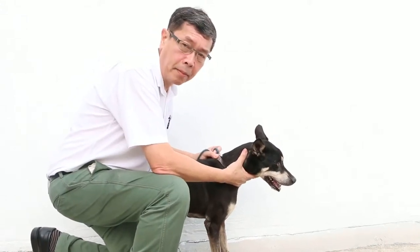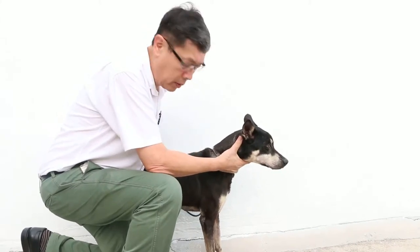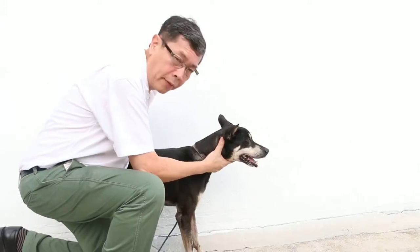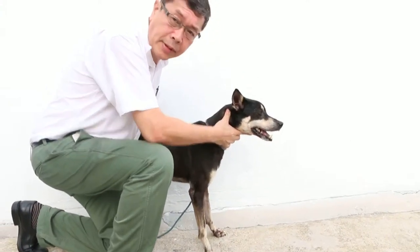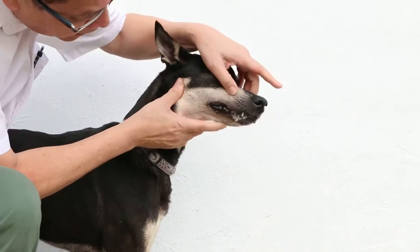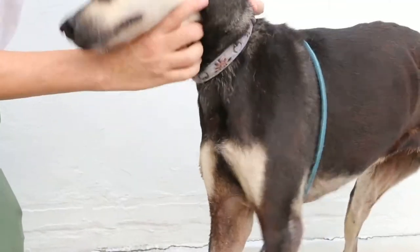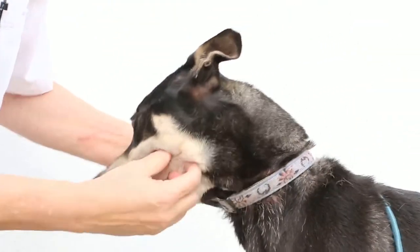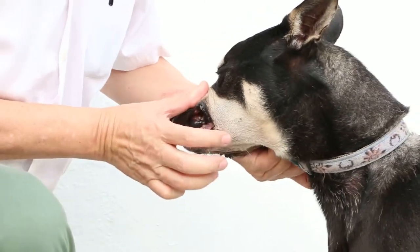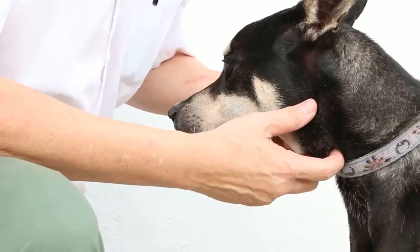Saturday, March 21, 2015, this 10-year-old crossbreed female comes in with salivation on the right side of the mouth. The saliva comes out from the right side of the mouth, but the left side is okay. There's no saliva coming out, or a little bit. Okay, so what is the problem?